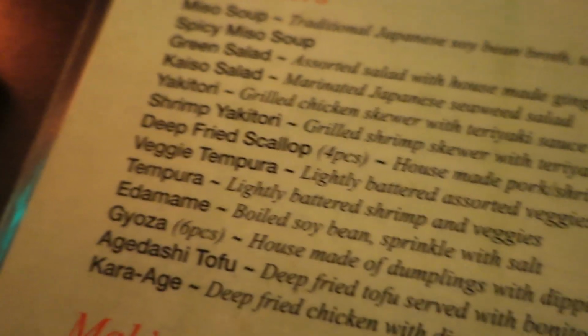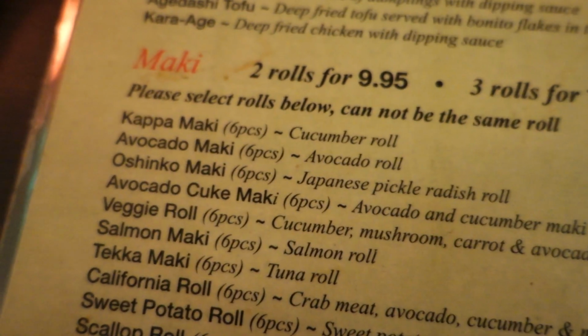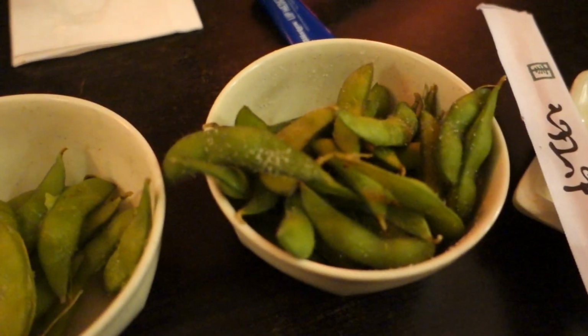Okay guys, so Robin decided she wanted sushi earlier. And so I'm just gonna get something light, like probably some miso soup and maybe some edamame, that's high in protein, and probably California roll. Got our miso soup and edamame.